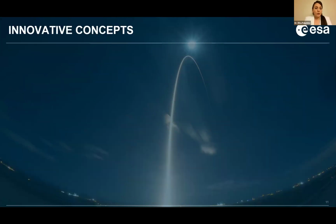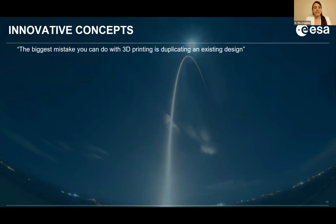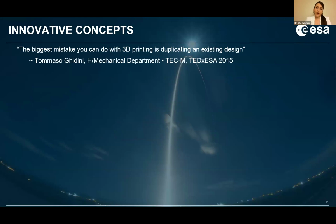So now I just want to spend a couple of words about the concepts of innovation. One person a few years ago actually said that the biggest mistake you can do with 3D printing is duplicating an existing design. And this was Tommaso Ghidini, the current head of the mechanical department at ESA, during his TED Talk in 2015. If you haven't seen it, I highly recommend it. So he was talking about additive manufacturing for structures, right? It's the work that our Tech M department has been leading for the last few years.